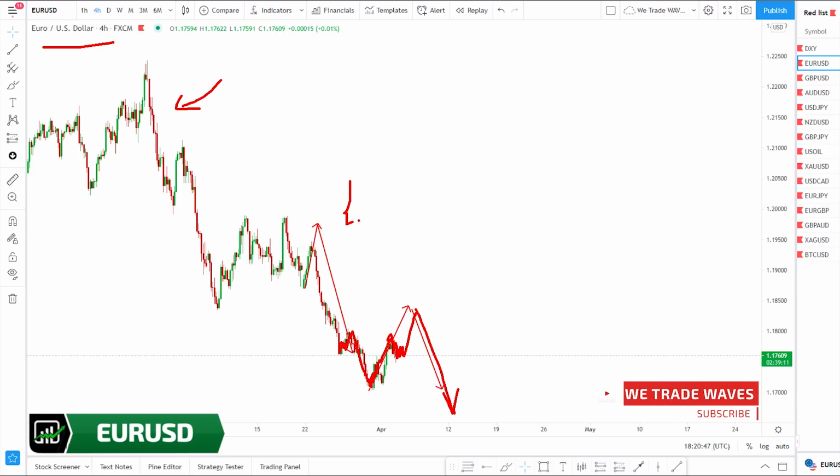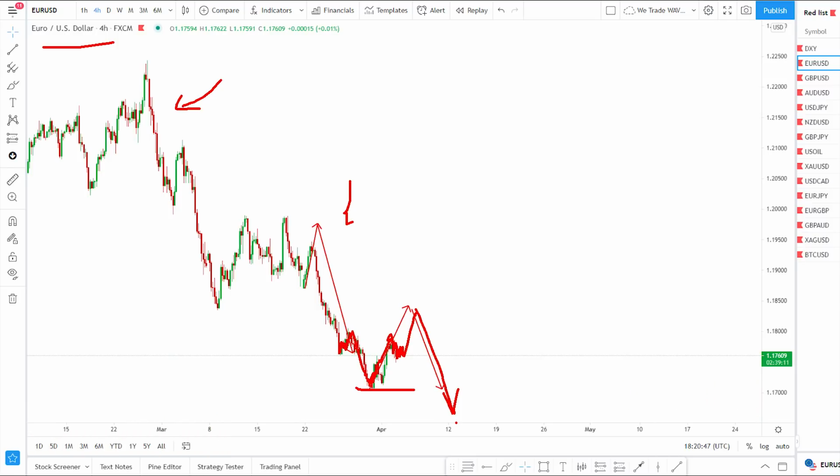Alright guys, next for Euro Dollar, corrective structure upwards and then another push down to probably break this low. The bigger picture regarding this one and why we are expecting a corrective structure and one more push down, all of this will be covered by T on Sunday session.